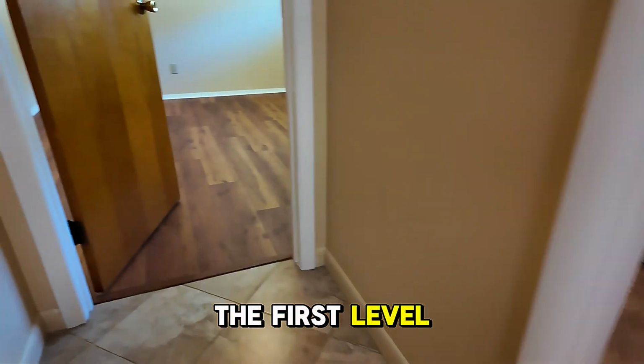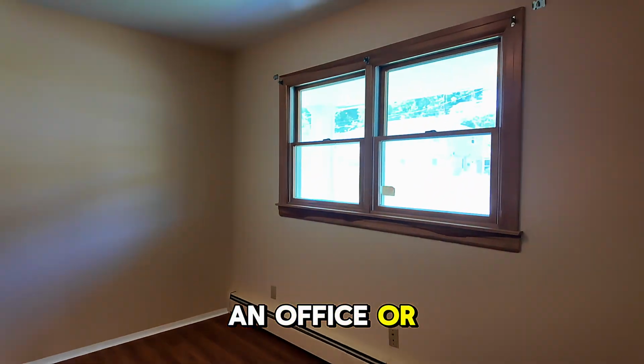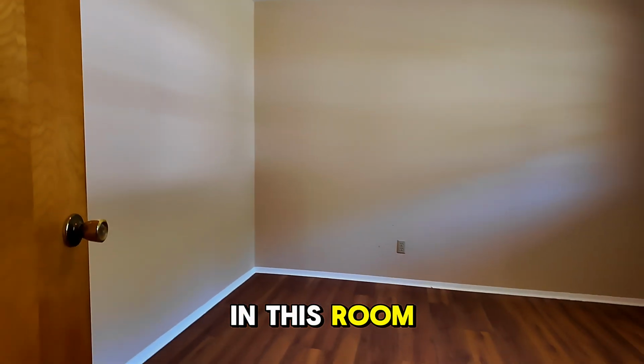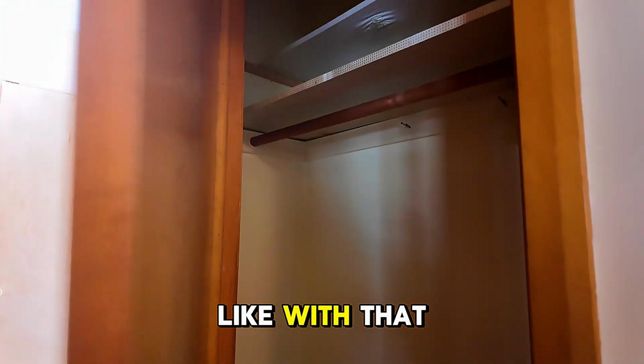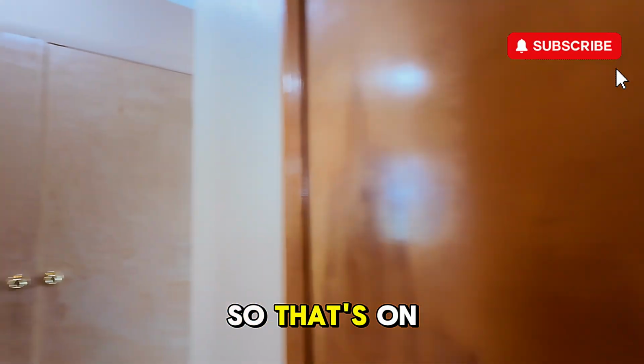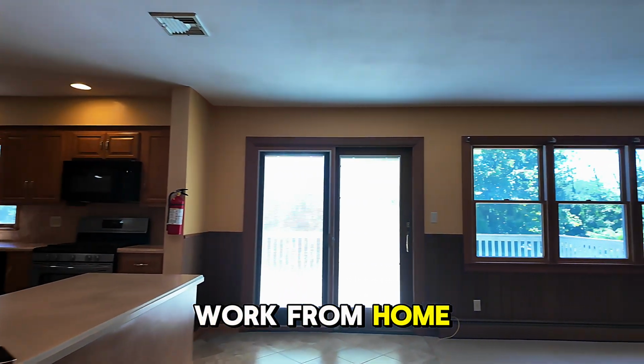And then on the first level here, you have an office or a playroom. There's no closet in this room, so technically it's not a bedroom, but there is a closet right here outside of the room. So you can do what you like with that. So that's on the first level. It's a perfect home office setup if you do work from home.